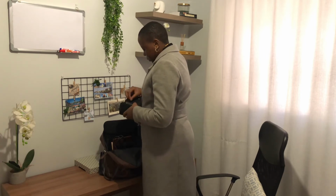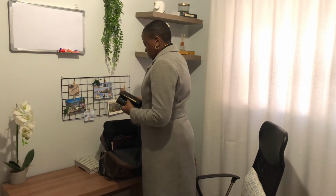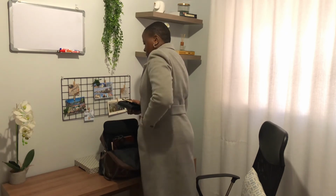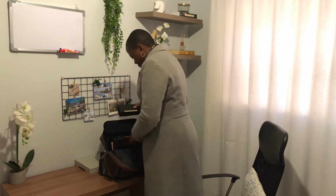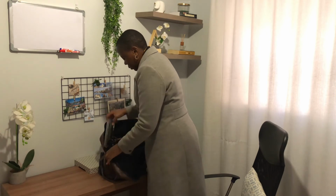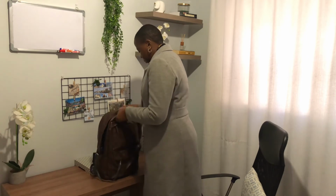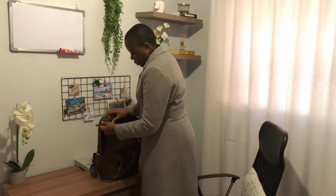And here I was also just taking out some cash so that I can buy some scones for tea when I get to work. Because if you saw on my bag for my lunch, it's just the lunch box and the fruits. So I needed something for the morning. And yeah, once I packed my bag, I grabbed my daughter's bag as well, and then we headed on out of here.